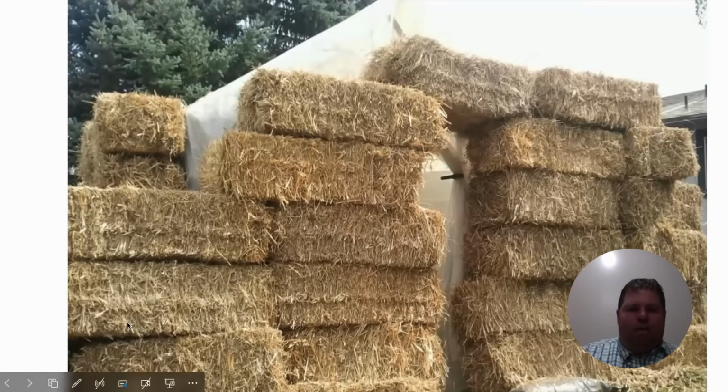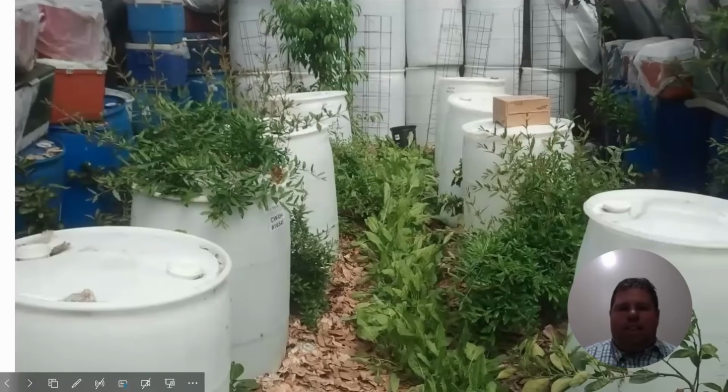There's a lot of cool things that I've found as we did this. So as time went on, you can see the pomegranate trees. This is kind of a beginning picture. We put the pomegranate trees in, they're outgrowing the citrus trees.